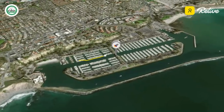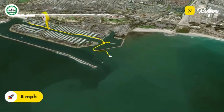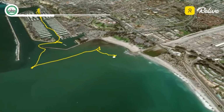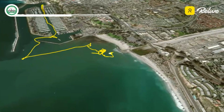Here's a summary of our trip. As you can see, I launched from Baby Beach, went to the bait barge, got some live sardines, and then went straight to Doheny Beach, where we focused our efforts for most of the morning and landed four sharks and a sand bass.